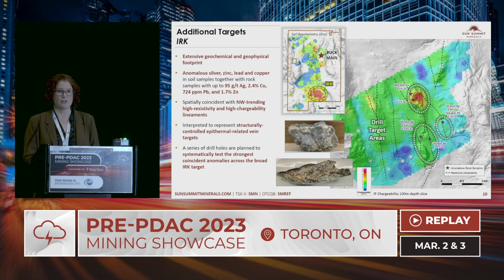as the geochemistry. We have some rock samples with some pretty anomalous values, over 1% zinc, and silver and copper, 2.4% copper as well. So it's looking like from the rock samples, this could maybe be an epithermal vein system. It doesn't look exactly like Buck Main. However, we're at the point now where really the exploration is going to be with the drill bit.